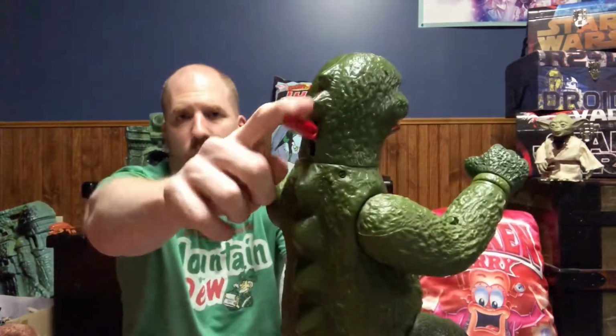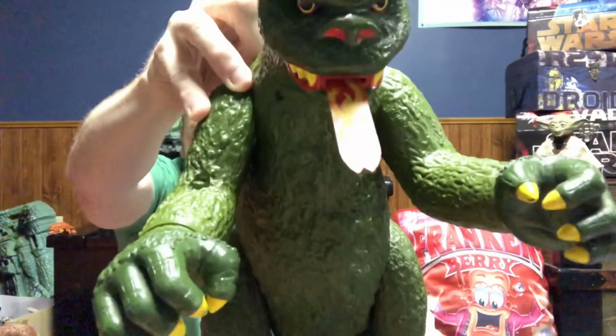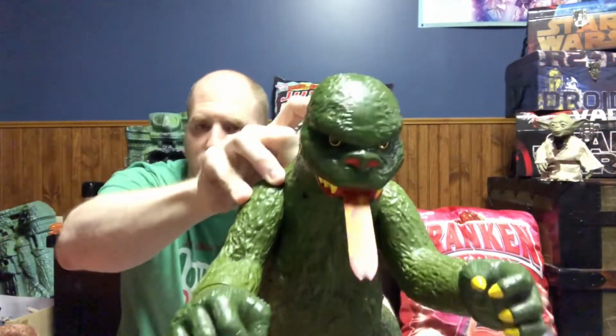Another cool thing about this Godzilla toy is that Godzilla has a lever on the back of his neck. If you pull this lever down like this, what's going to happen if he's working is that he's going to have fire shoot out, just like that. And for kids, this is just an amazing thing. It's so awesome. You could pretend he's lighting up the city on fire.